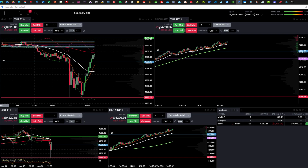That upside momentum is just not stopping. So that leads me to believe that maybe the sell-off scenario isn't going to happen, and potentially it wants to hold these highs.